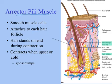And that's these little muscles within the dermis of the skin, attached to hair follicles, containing smooth muscle cells. And when a person gets upset or gets cold, these erector pili muscles will contract, pull this hair follicle erect, and the hairs will stand straight up. And not only do we see that as hair standing straight up, but we also see that as goose bumps or goose pimples or goose flesh, those raised areas of skin.